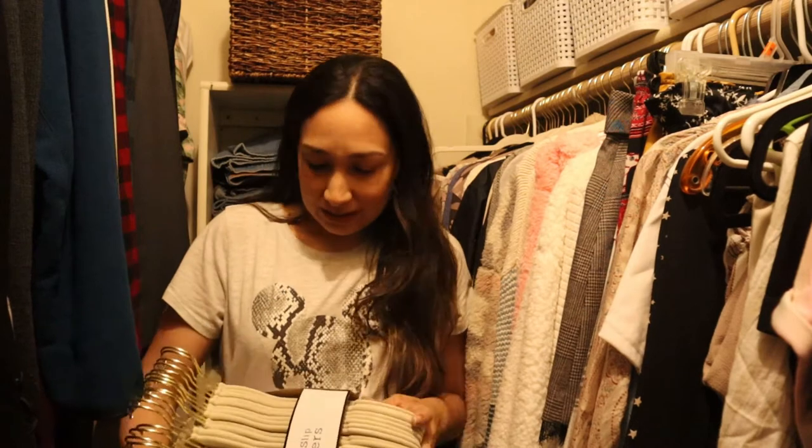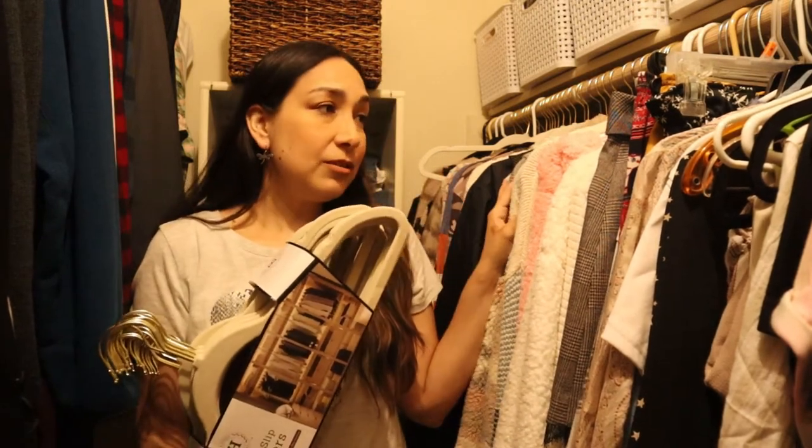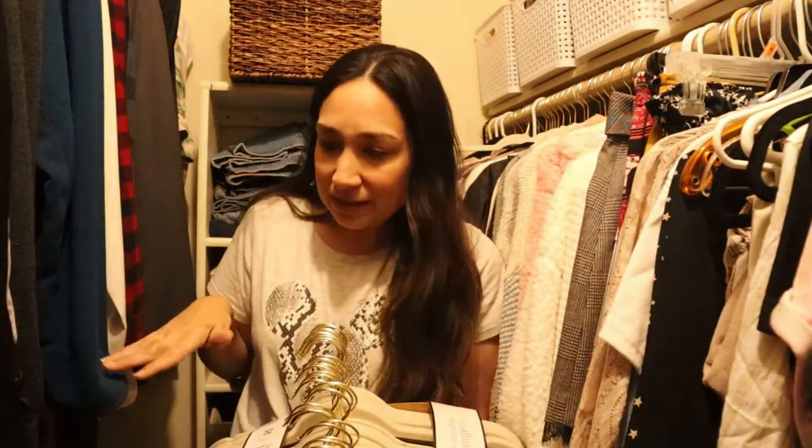Okay, so now I'm in my closet. I bought these at Marshall's, these non-slip velvet hangers, that I really like to use because they're non-slip and you can fit more clothes. So I'm going to change, I think there are 35 here. And also I want to tidy up a little. I have some clothes that I bought recently. Maybe I'm going to show you. I'll do a mini clothing haul. So yeah, I'll start changing the hangers first.